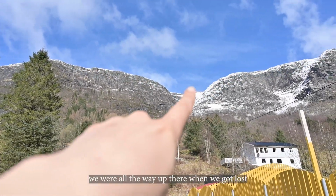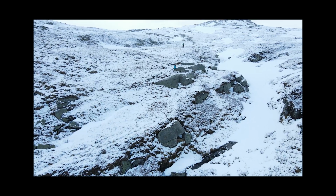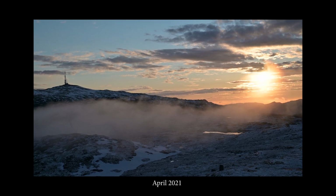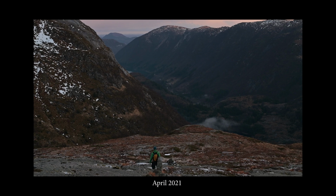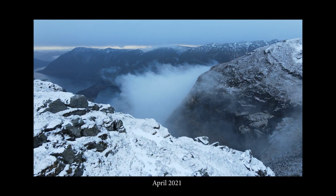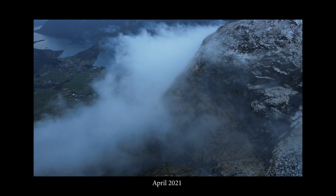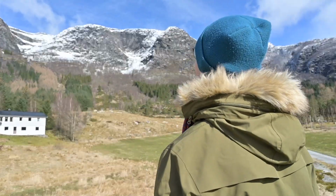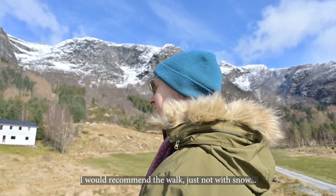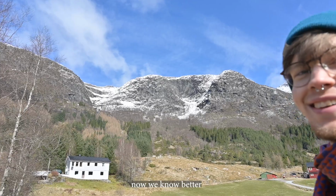So we were all the way up there when we got lost. I'm just really worried that we will not get down before it gets dark, and then it will be even harder to actually get down from here. It was beautiful. I would recommend it. It was not for the snow. Yeah, me too, but now I think it would be madness to go up there. No, we know better. Yeah.